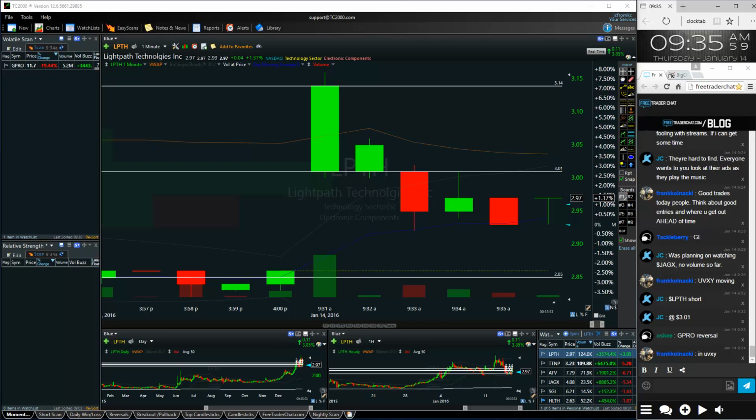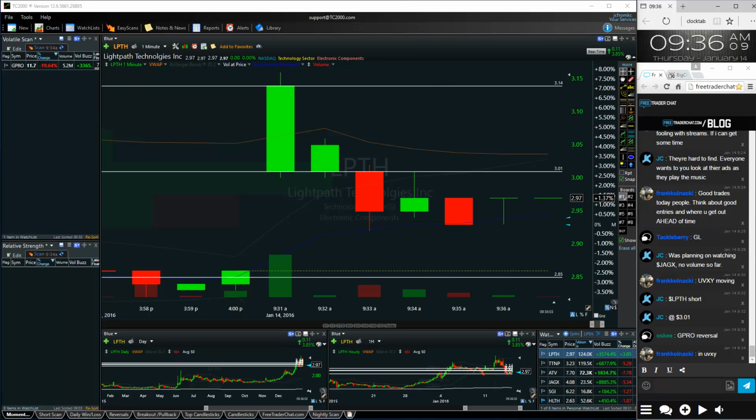So still watching level 2. We've got about 10,000 shares on the ask at 296, but we're in a downtrend right now, and this one should continue to go. Again, I'm not going to be too greedy on this. If it gets down to the 290 level at this point, because it's a slow day, I'll take the trade off, but I'm looking for it to slam through that 290 level, because right now we're at the 9 EMA, and this is really the moment of truth.